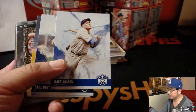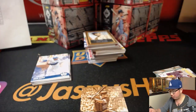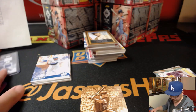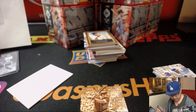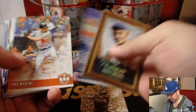Good luck, everybody. Start off with Hack Wilson. Mike Trout, Sepia. We'll save all of those parallels and make sure that they get top loaded and everything before they get sent out. Two color dual relic for the Blue Jays, Last Spot Mojo, Paul Coolwit with that. Clint Frazier, gray frame out of 99. Nice Clint Frazier for the Yankees, Travis Craig with the Yankees. Honus Wagner portrait.